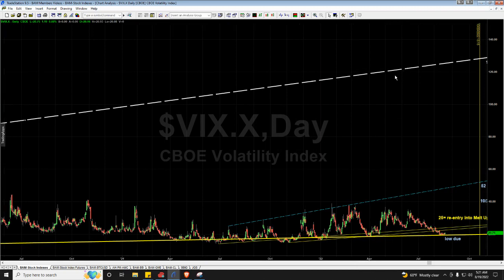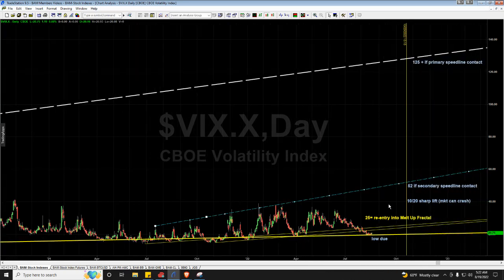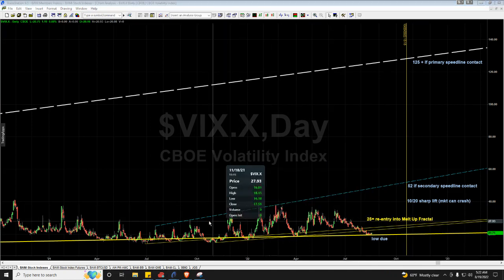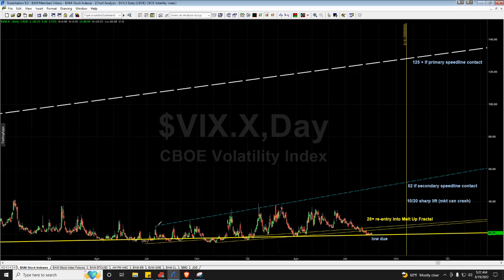I always do my white line. That's my primary speed line. I do the light blue for my secondary nesting fractals speed line. And so if we get a move back above 25, which wouldn't take much, right? If you look at these flare-ups, all of them are well above 25, obviously. Even the smallest flare-up right here, if we look at this level here, it's high 24. What's that? That's 25.09, right? So really 25 is when the flare-ups happen, all of these flared up above 25.